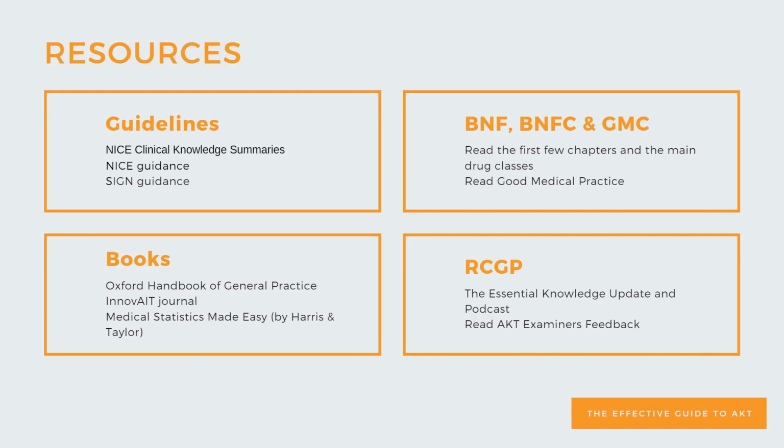Let's take a look at key resources. You've got your guidelines. You've got NICE CKS, clinical knowledge summaries, which is very useful because you have the clinical scenarios. When you're working, you're seeing patients who have some specific problems, refer to NICE CKS and reinforce your learning. Then you have your standard NICE guidance and SIGN guidance. So these guidance are also important to revise.